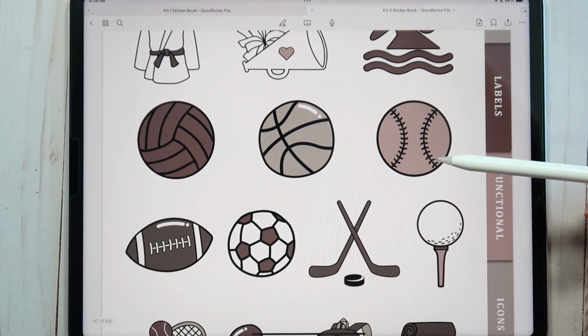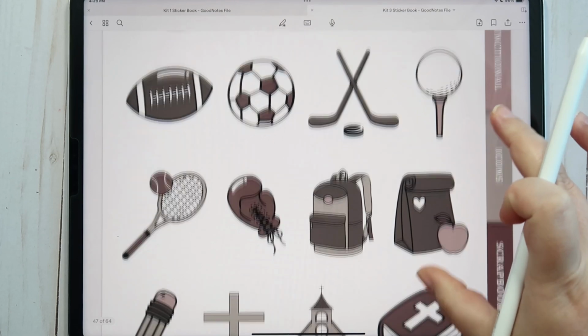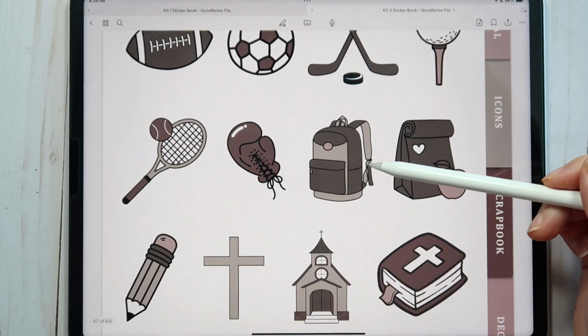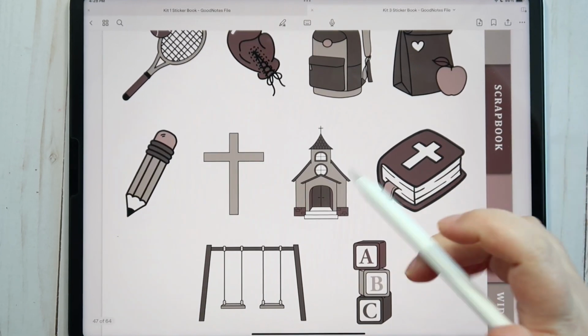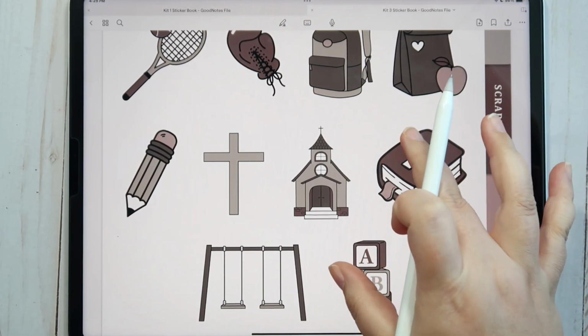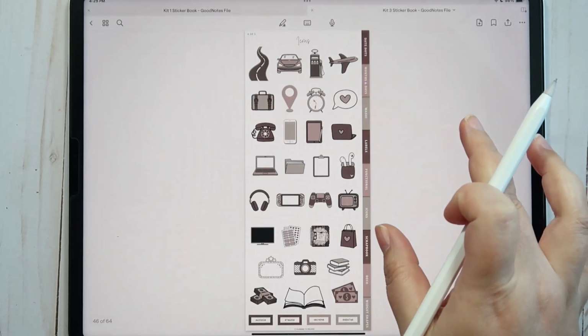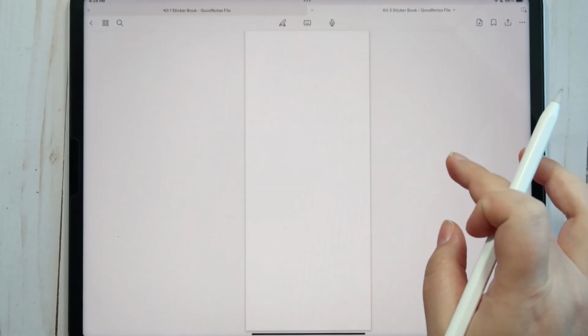I added a baseball. Again, I am so sorry, I'm awful with names and my memory is fried because my brain's kind of tired. But someone had asked about baseball and I was like, oh my gosh, I cannot believe I forgot baseball. So I brought baseball in, football, soccer, hockey, golf, tennis, wrestling, a backpack, a little lunch, a pencil, things for church and Bible study, and then also some playdate, park date, you know, preschool, whatever it may be down there. So lots and lots of icons to choose from moving forward. So that is really fun.